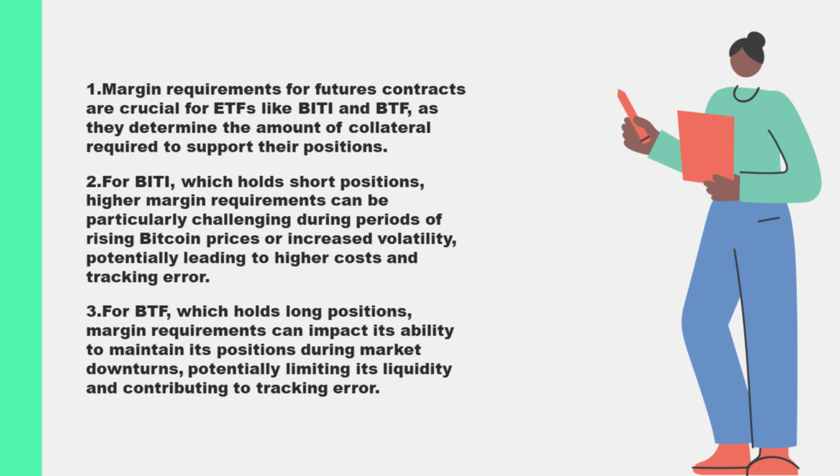In summary, the margin requirements for the futures contracts held by BITI and BTF are critical in determining how these ETFs perform. For BITI, the need to post margin for short positions can become more challenging during periods of rising Bitcoin prices or increased volatility, potentially leading to higher costs and tracking error. For BTF, the margin requirements for long positions similarly impact its ability to maintain its positions, especially during market downturns. Both ETFs must manage these margin requirements carefully to avoid forced liquidations and to minimize tracking errors, which can ultimately influence how closely they achieve their respective investment objectives.